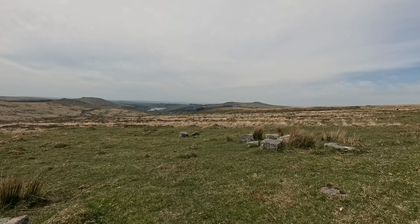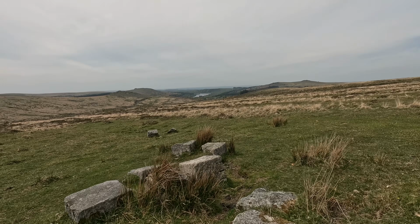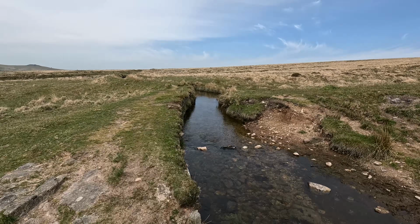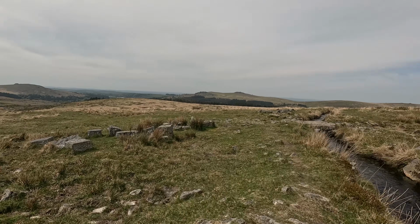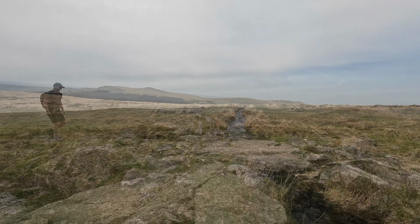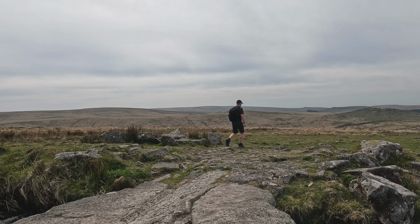Keep following the canal, walk past all the blocks of granite, past another clapper bridge. Eventually, you'll come to more granite blocks on your left and the fourth clapper bridge on your right. Once you reach here, take a left turn and head down to Crazywell Pool.